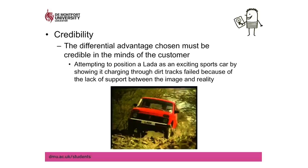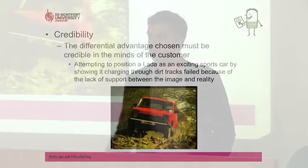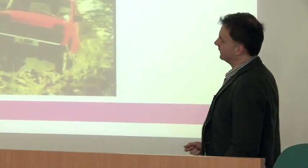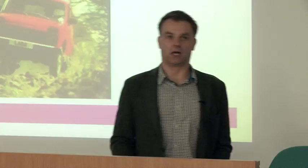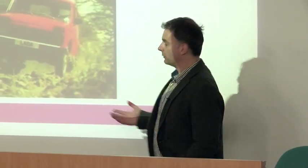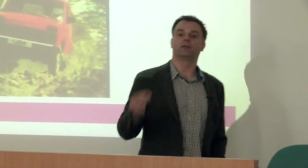However, they did try and offer a change of that thought by providing an advert that offered a Lada rallying through the countryside. Well, actually, it didn't work. No one believed that it would go that fast. No one believed it would be reliable enough to actually go through dirt tracks and not fall apart. So we've got to make sure that everything that we offer is credible. The image that you provide is credible.